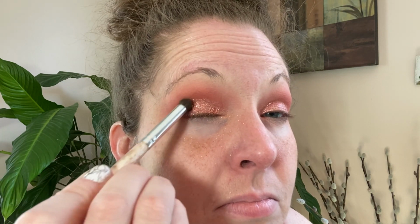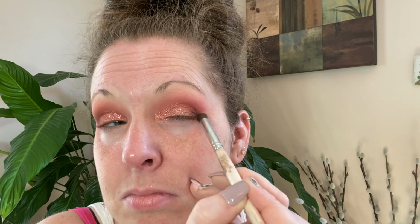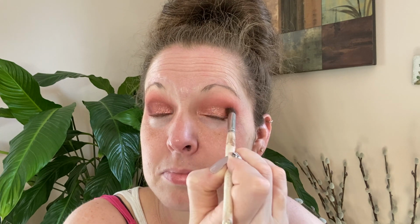Now onto the deepest color in this palette, and I'm going to use this in the corner of my eye. Now to use that Q-tip with lotion. If you watch my videos, you know I always do this, but I clean up that line and make it nice and sharp.